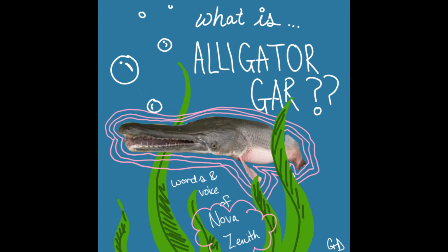so it can slink and thrash around like an alligator. Lastly, its bone structure features a mix of cartilage, which is what your nose and ears are made of, and bone, leading scientists to believe it is an evolutionary link between sharks, whose bone structure is cartilage, and the common bony fish of today.